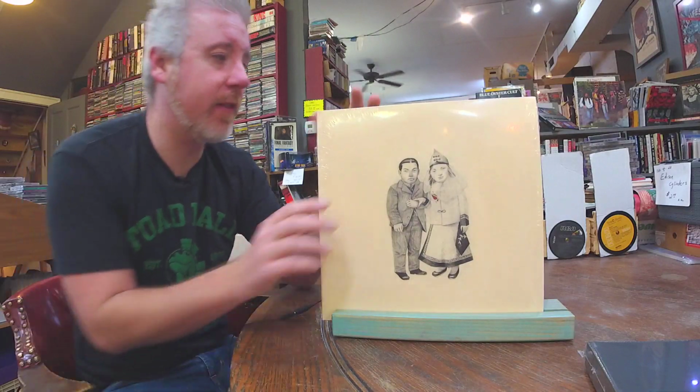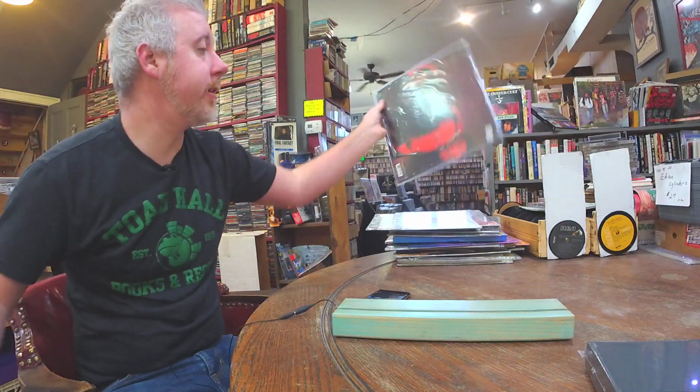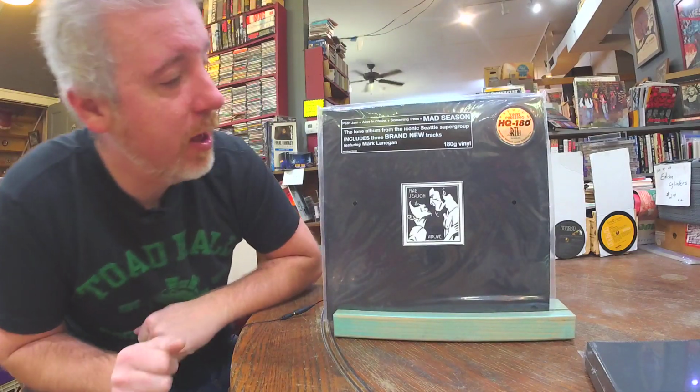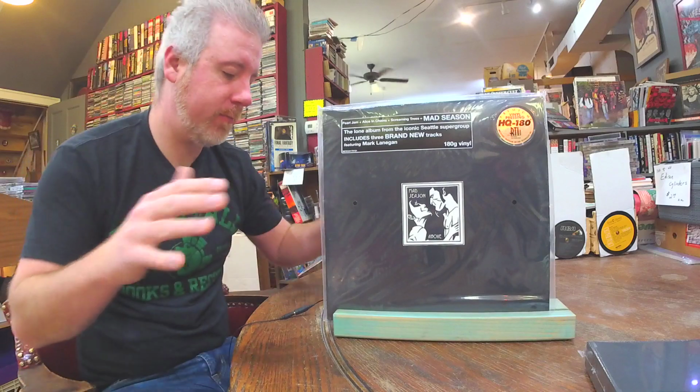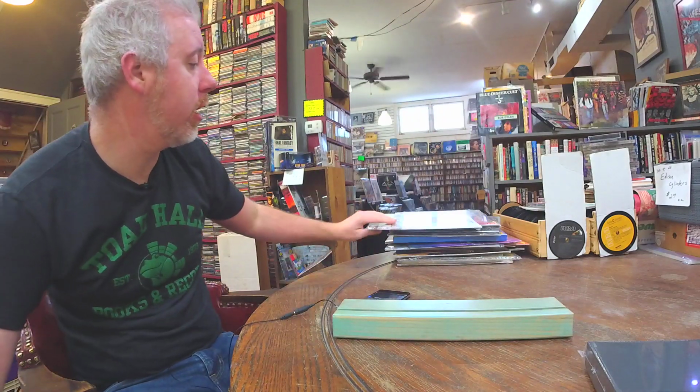Decemberists, The Crane Wife, we covered this last week. 2 LP, $28. If you're into Temple of the Dog or some grunge stuff, Bad Season, $36. Right in that era. 2 LP, great record.